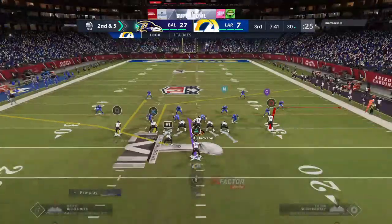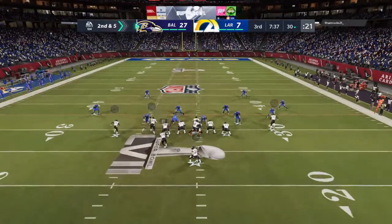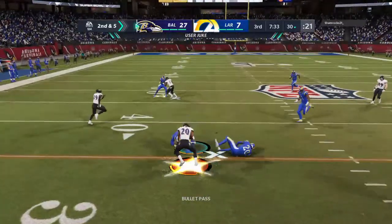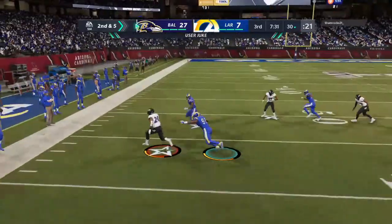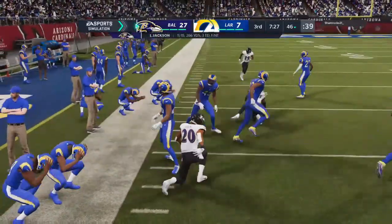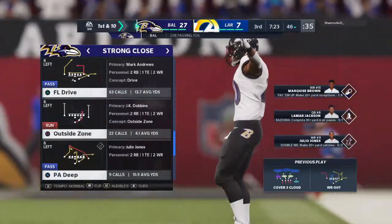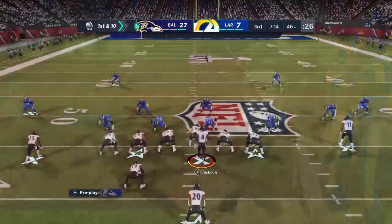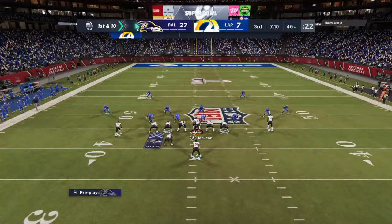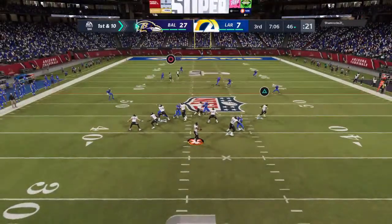Ball on the 30. They'll come up with a 2nd and 5. Now it's Jackson. That's complete to his running back, J.K. Dobbins. And able to get this one across the 45 before he's brought down. 15 yards on the play, first down. And while we may be looking at the scoreboard, this offense certainly is not, because they're showing no signs of backing down, even with a 3-score lead here in the third quarter.